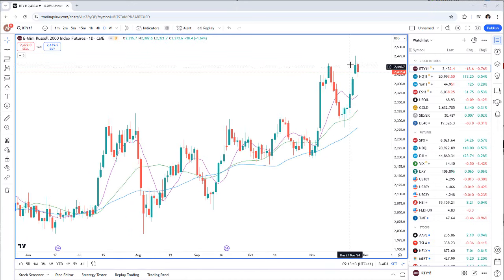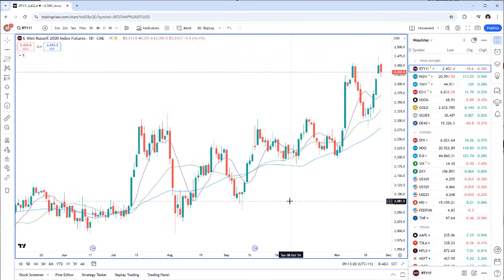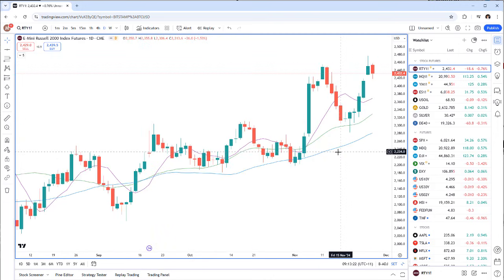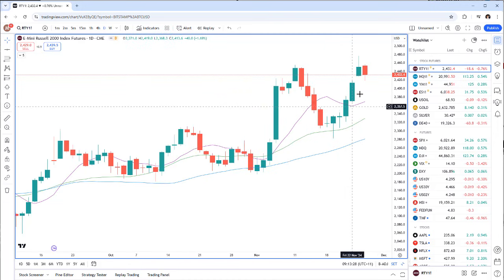Again, this little small down day through here, people are like, and I just got a comment, a lot of people focus so much on the one day here. It's like, oh my goodness, it's dropping like a rock today. What are you talking about? We just had an up candle through here, we broke up to a new high, and then we just had a small little red candle side by side.